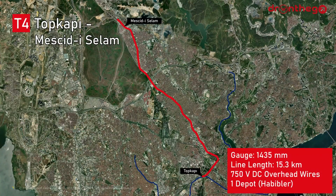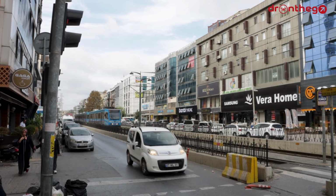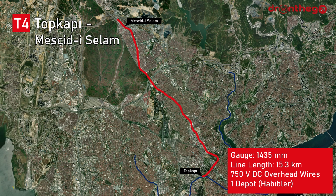Line T4 runs between Topkapı and Mescid-i-Salam. Line T4 uses a 1435mm standard gauge, and the line's length is 15.3 kilometers. This line is also powered by 750 volts DC overhead wires, and has one depot as well.